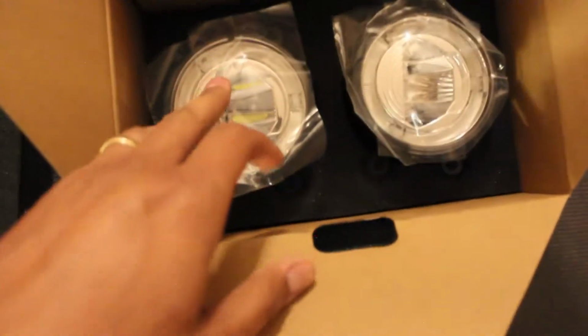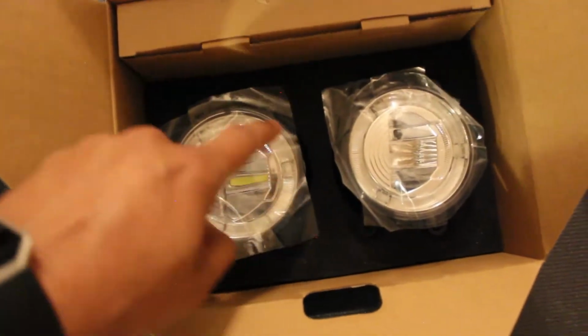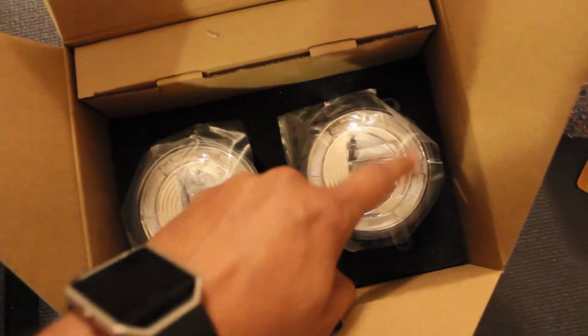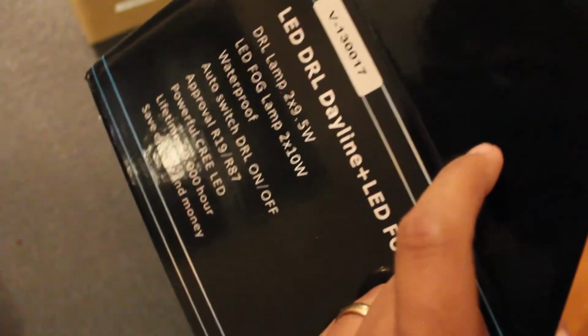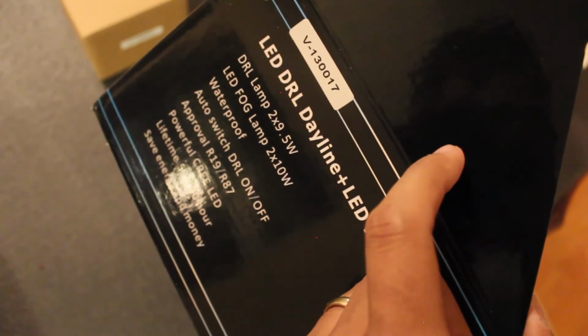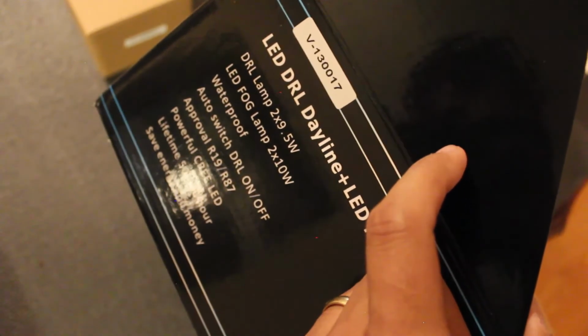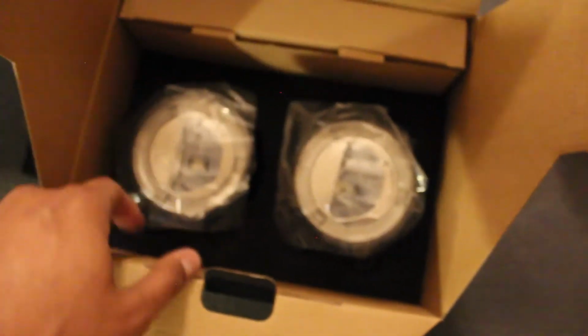These are fog lights. If you can see here, I have tape all over them, but they have the halo ring on both sides, and that's for the DRL. And they also have fog lights. I don't remember the specs to see how bright they are, but let's see, here we go. The DRL is 9.5 watts, and the LED fog lamp is 10 watts each. So I'm not sure if that's going to be brighter or less bright than the Auxbeams that I have on there now, but I really liked the halo thing.